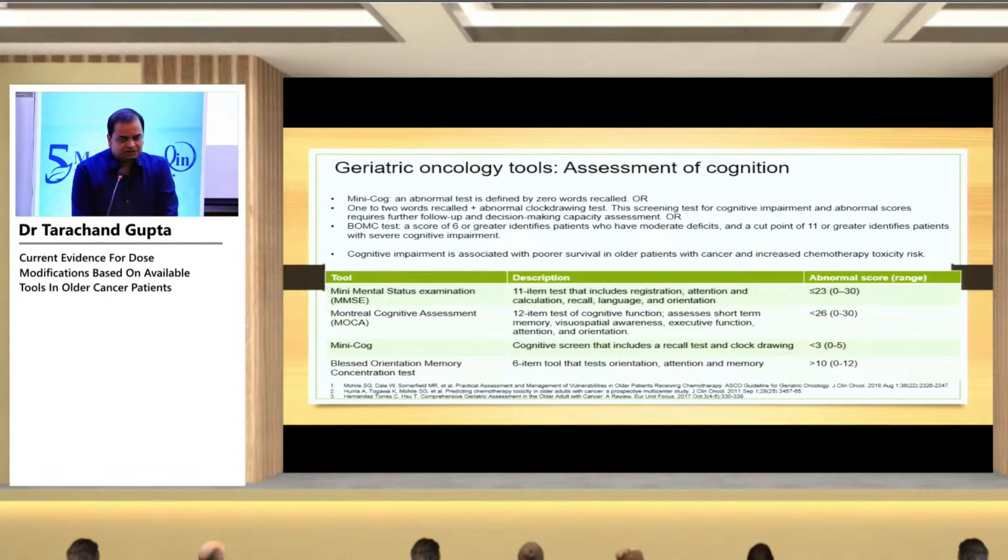For cognition, we have the Mini-Mental Status Examination, although it is a lengthy examination and takes time, so we can consider the Mini-Cog or BOMC, the Blessed Orientation-Memory-Concentration test. Mini-Cog identifies 3 recall words, so we can score 0, 1 or 2. If the patient recalls 0 words, this is abnormal. If 1 or 2 words are recalled plus an abnormal clock drawing test, then it is also abnormal.